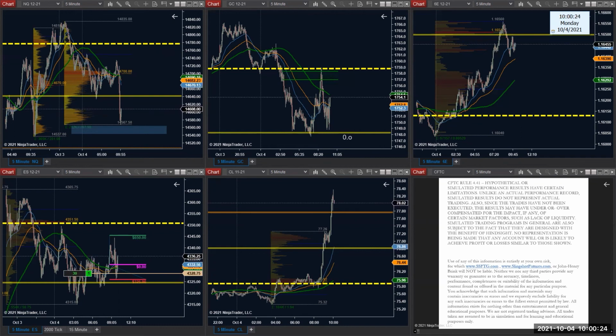Looking into the secondary objective to catch this next rally to the upside. The hedge served its purpose. I don't need it anymore. Let's look for the follow through. Final objective is going to be up in the 42s.